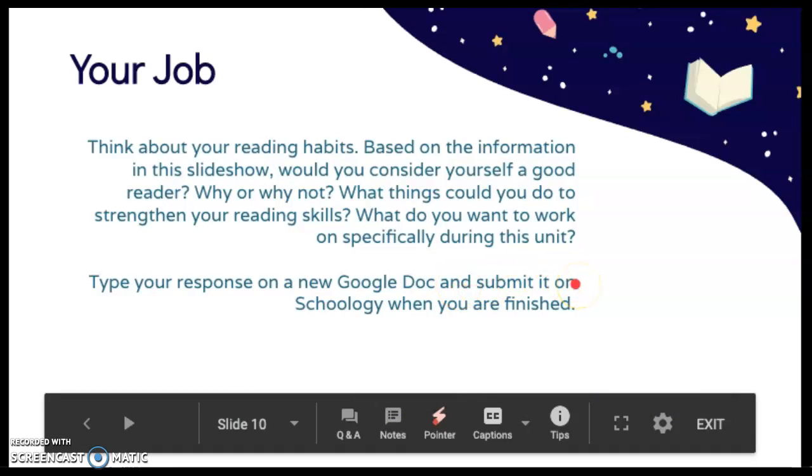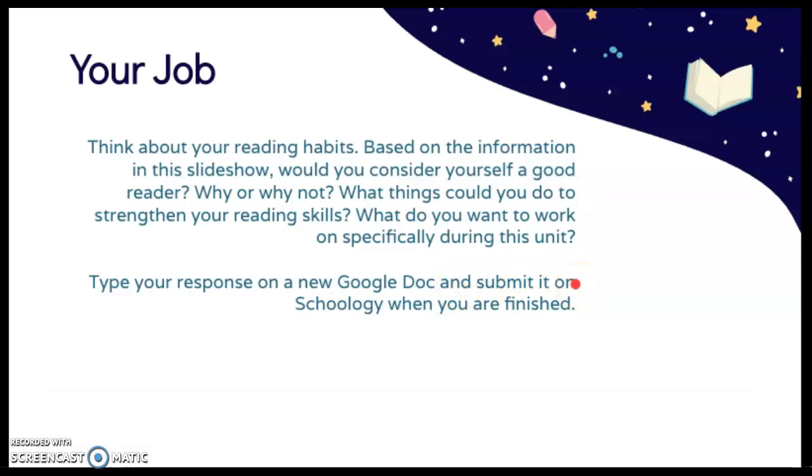So your job is to think about your reading habits, and based on the information in the slideshow, would you consider yourself a good reader? Why or why not? What things could you do to strengthen your reading skills, and what things do you want to work on specifically when it comes to your reading during this unit? Open up a new Google document and type your response on it, and then you can submit it on Schoology when you are finished.